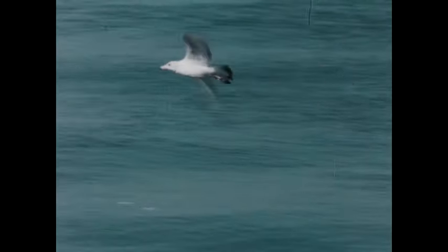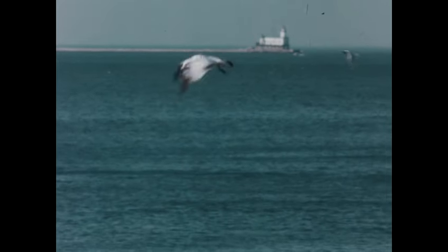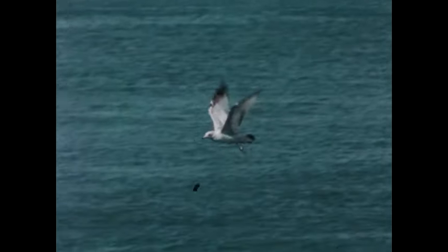Tadpole tails. How do they help? Move and steer. Alligator tails. How do they help? Move and steer. Porpoise tails. How do they help? Move and steer. Animals use tails to move and steer. And can you see why tails help birds fly? Move and steer. For balance and support, to move and to steer. So many uses for animal tails.